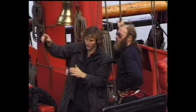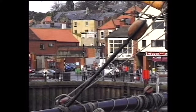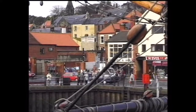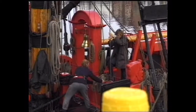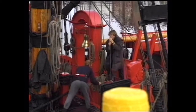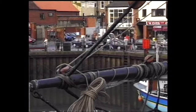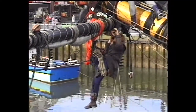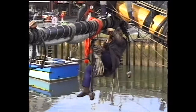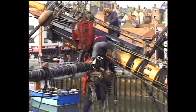The strategy for removing the spritsail yard is discussed and put into action. The spar's weight is to be taken up with the two ropes called braces on the ends of the yards. Once this has been done, the spritsail yard slings that attach the yard to the mast can be removed and the yard freed. Easily said, but the reality requires some aerial gymnastics by the riggers.